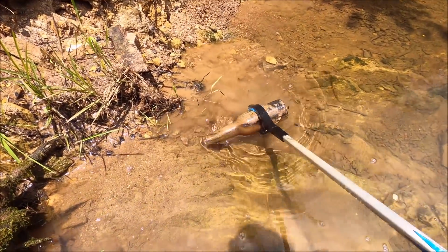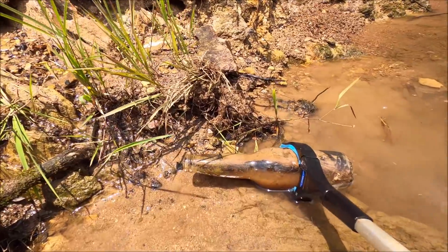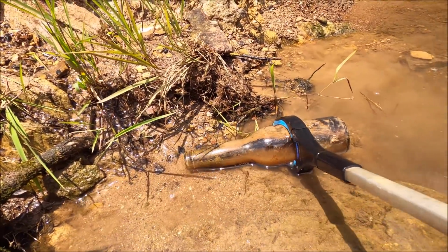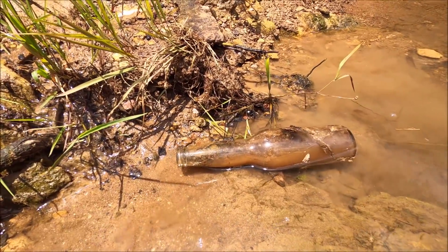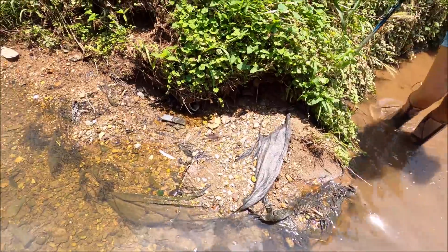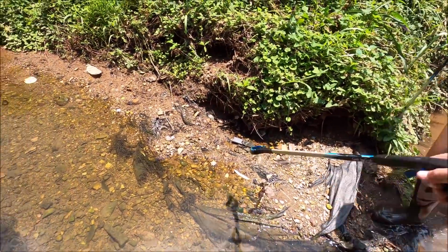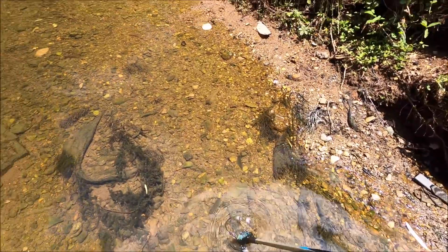Aww. But it looks good. Those things like it. I better leave it because they want to sit on it. Yeah, I'll just rest right there. If they're gone when I get back, we'll get it. More car parts. Seat belt, beer bottle, bone. It's not a bone.